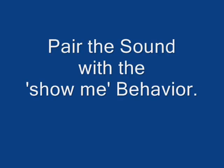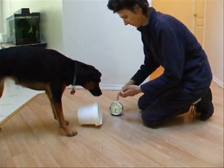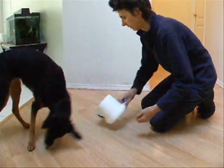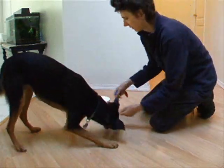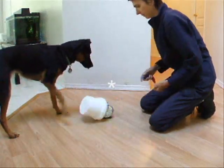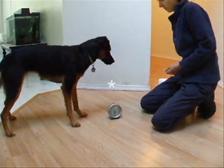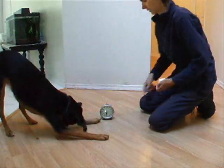Pair the sound with the show me behavior. You can start with cueing show me if you need to. But Jessie made that connection on her own. She's so eager to indicate, I transfer the behavior to just the alarm clock itself.